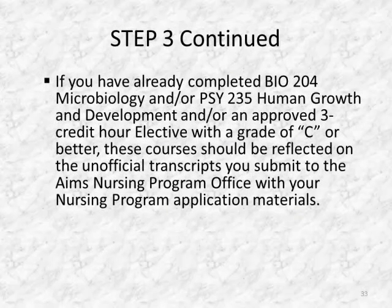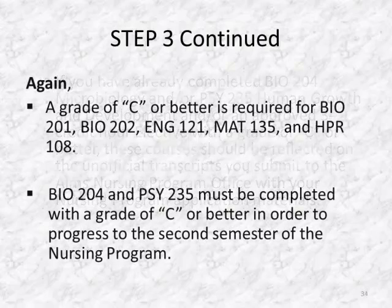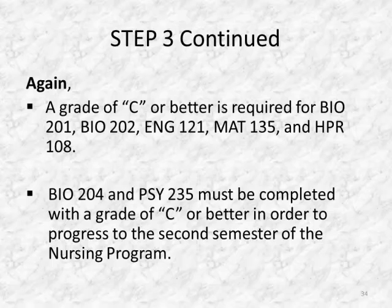Step 3 continued. If you have already completed BIO 204 Microbiology and/or PSY 235 Human Growth and Development and/or an approved 3-credit hour elective with a grade of C or better, these courses should be reflected on the unofficial transcripts you submit to the AIMS Nursing Program Office with your nursing program application materials. Again, a grade of C or better is required for BIO 201, BIO 202, ENG 121, MAT 135, and HPR 108. BIO 204 and PSY 235 must be completed with a grade of C or better in order to progress to the second semester of the nursing program.